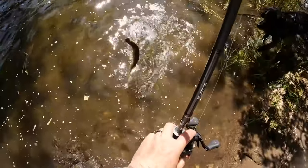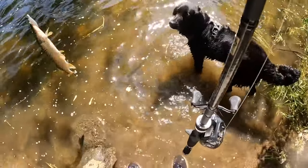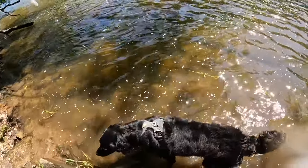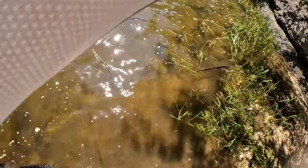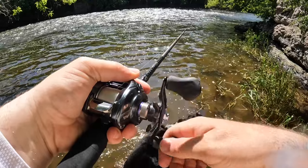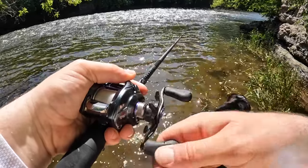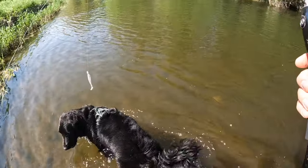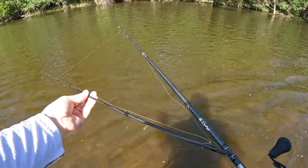Like a walleye. No, it's a pike. Look, there goes a little pikey pike. All right, that's three species now in 20 minutes. I'll tell you what, folks. Well, this was not planned at all.